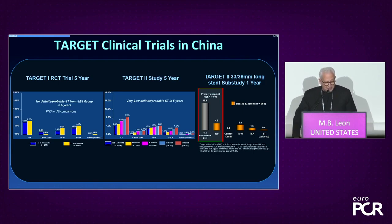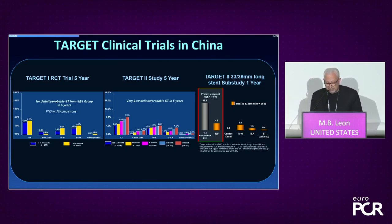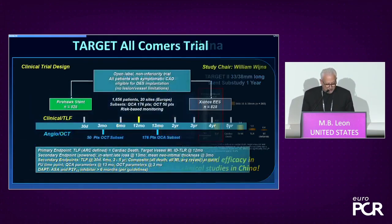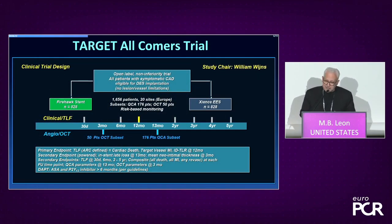So some of the results very quickly from the Target 1 randomized trial with 5-year follow-up compared to everolimus-eluting stents, showing no difference for all comparisons of clinical endpoints. Looking at safety endpoints, showing very low definite and probable stent thrombosis. Looking at a long lesion subset, again showing results that are at least as good as the comparison stent. So this novel Firehawk design has clearly demonstrated safety and efficacy from these 2 clinical trials that were done in China.